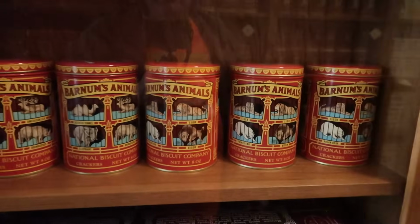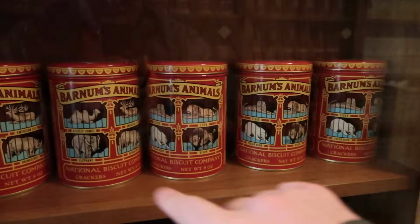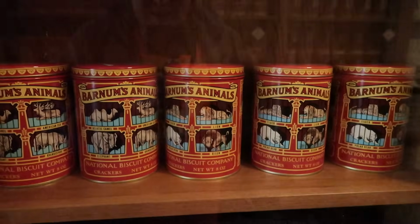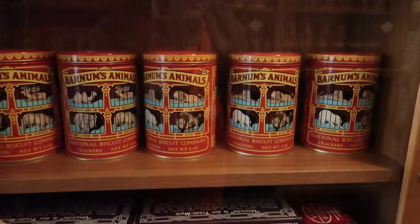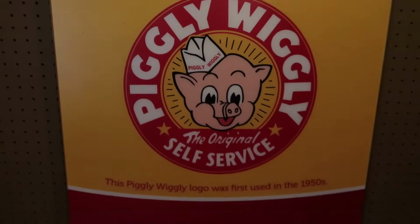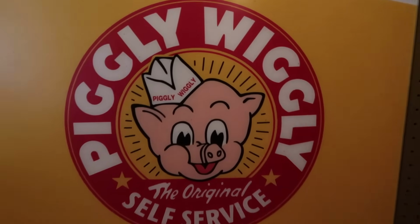You can see Barnum's animal crackers there. I remember these when I was a kid. They had them in the little boxes where it was set up with the 4 little animals in cages. It was set up to look like a circus car. There's that iconic Piggly Wiggly logo. It says this was first used in the 1950s, and it's still in use today.